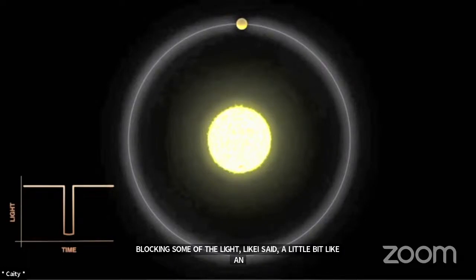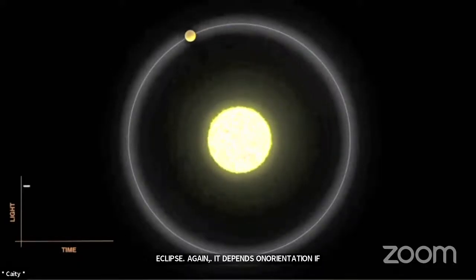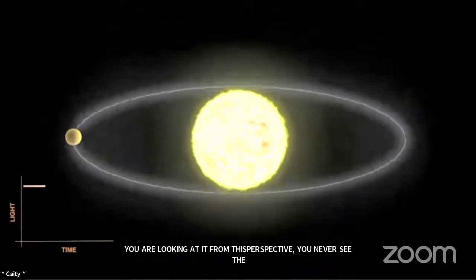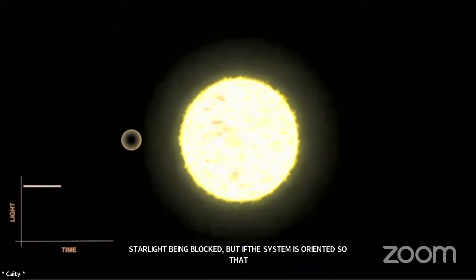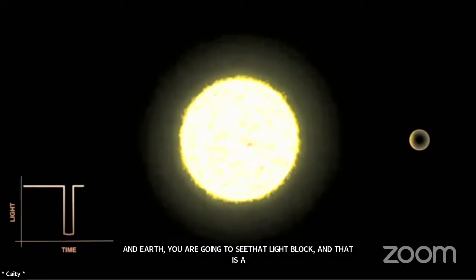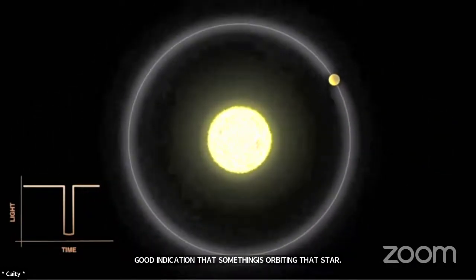But if the system is oriented so that the planet does go between the star and Earth, you're going to see that light block. And that's a good indication that something is orbiting that star. This is a way that we have found a lot of exoplanets, and it's a way we found a lot of the smaller end of exoplanets.